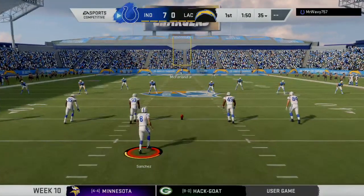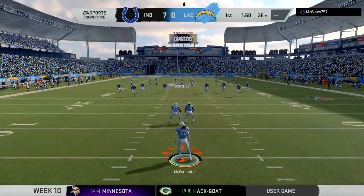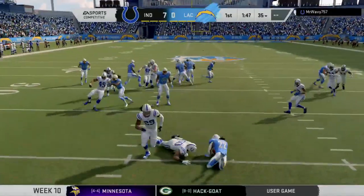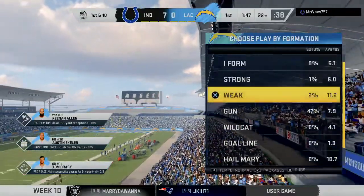Out is the kickoff unit as they run up and send this one away. This will be fielded at the 6. And he'll take this up past the 20 and down at the 22-yard line.